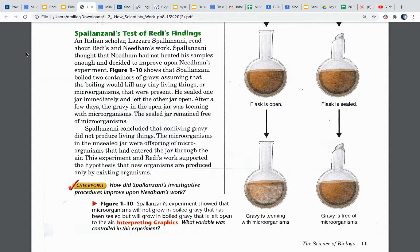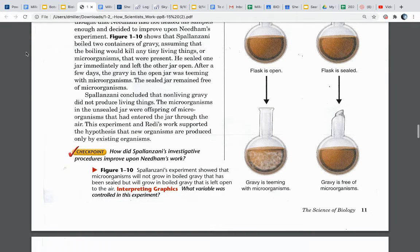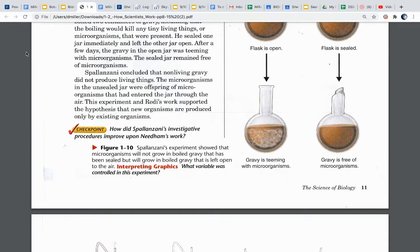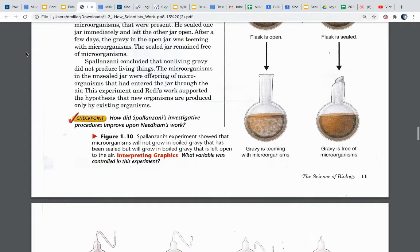He sealed one jar immediately and left the other jar open. After a few days, the gravy in the open jar was teeming with microorganisms. The sealed jar, however, remained free of microorganisms. Spallanzani concluded that non-living gravy did not produce living things. The microorganisms in the unsealed jar were offspring of microorganisms that had entered the jar through the air. This experiment and Redi's work supported the hypothesis that new organisms are produced only by existing organisms.